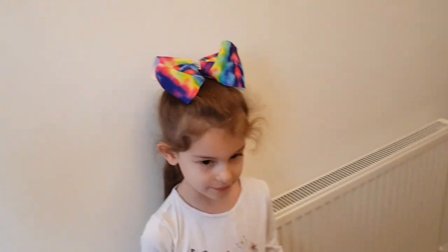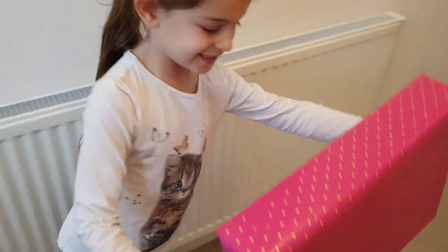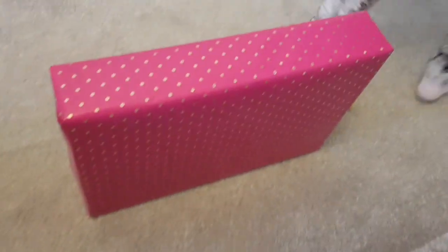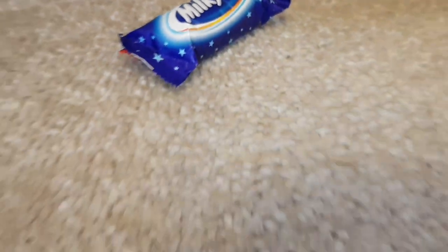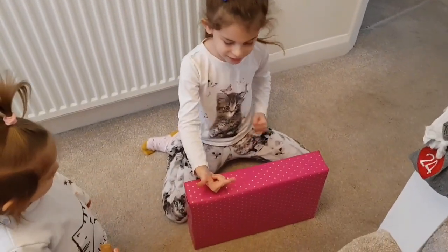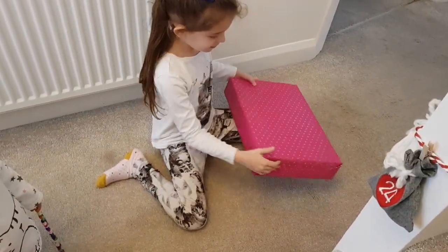And you have another surprise. Hello, Piggy surprise. We're going to leave this right up here. Well, I'm going to open it. We're going to be opening it in 3, 2, 1. Let's start opening. So why should we start?